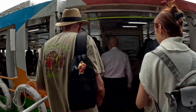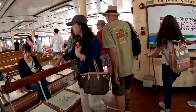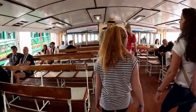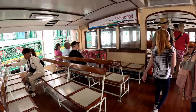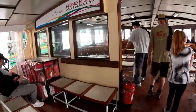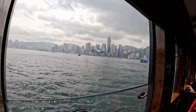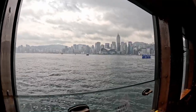To get to the island of Hong Kong, we took the Star Ferry across the harbor. This ferry system has been crossing the harbor for over a century, and it's a truly iconic part of Hong Kong itself. We're getting off the ferry and we're on Hong Kong Island now.